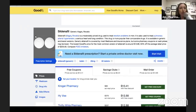And GoodRx is a great site. It is a company that contracts with big pharmacies around the country to get the best price for you for certain medications at your local pharmacies.